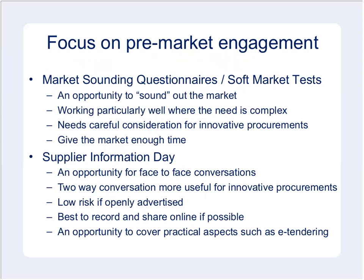A little bit, and I realise I'm running over, Estella, but focus on pre-market engagement. Estella asked me to run through a couple of these. No worries, you have 3 or 4 more minutes. Cool. I've only got 2 or 3 more slides.